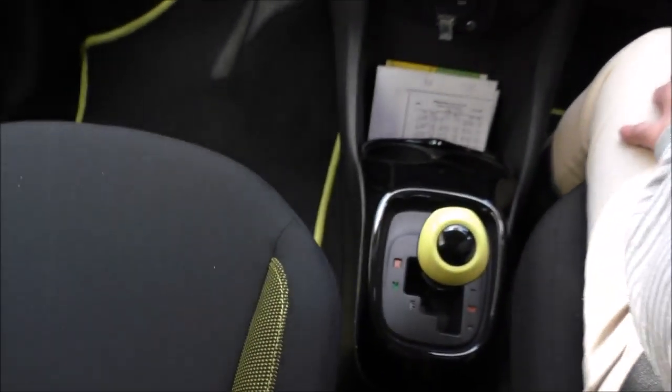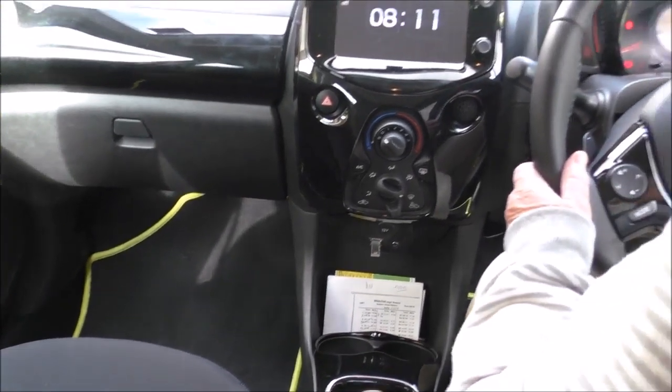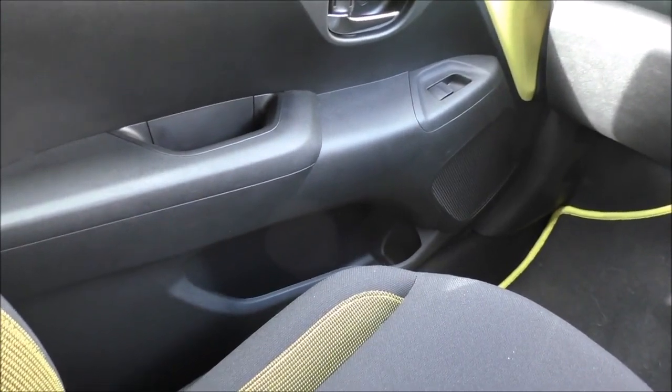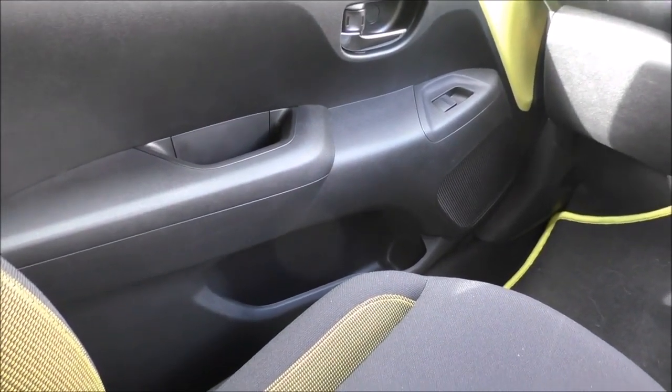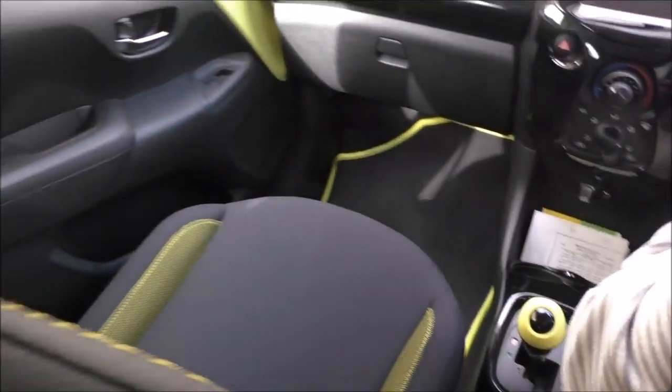Of course, I've got my little section to put things, but there's more in the door. Things can stay in there. They're more or less the same as on the previous car, though, aren't they? Back here at the back of the car, things are unchanged, really.